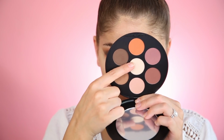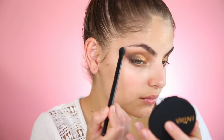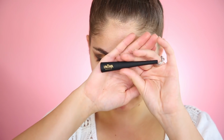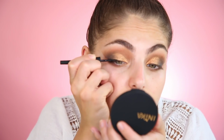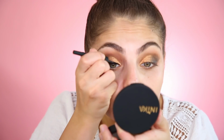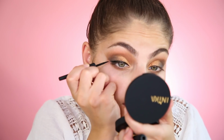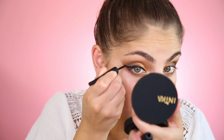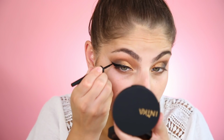Going back into the Inika Day to Night Eyeshadow Palette, I'm taking the shade Sparkle and adding this to my brow bone for a beautiful brow bone highlight. We are then picking up the Inika liquid liner in the shade Black and creating a beautiful bold winged liner. So same concept as always, starting from the middle, working my way out, then bringing it into the inner corner and then back out and creating my wing and bringing that flick in and connecting everything together.